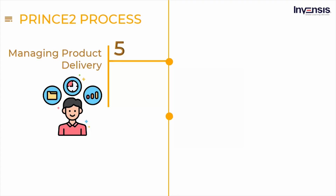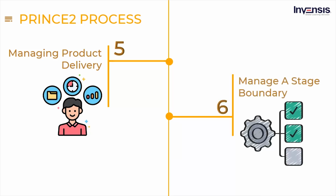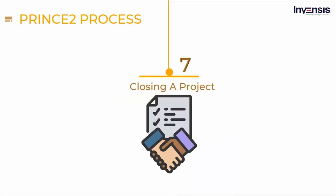Manage product delivery. Checkpoint reports are used to report on the execution of work packages and the creation of scheduled project products to the project manager. The team leader is the responsible person here. Managing a stage boundary. End stage report and stage plan are used to report on the current stage's performance and plan the following stage and whether to continue the project. Responsibilities: Board of Directors for the project. Closing a project. Responsibilities are accountable for completing the project with an end project report and a lessons learned report. The Board of Directors is responsible for the project.